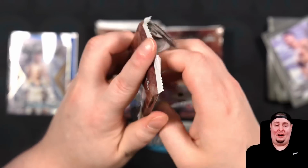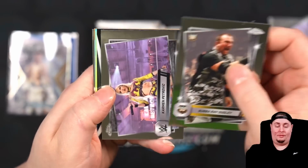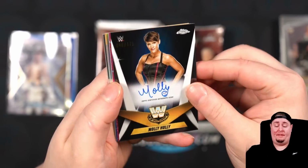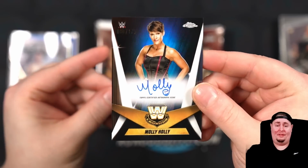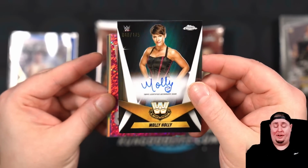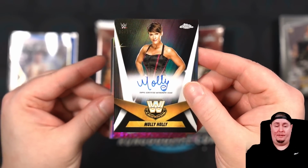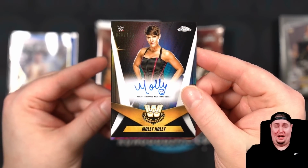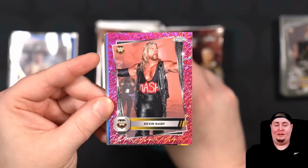Until we pull this Nikita auto or this Nikita Let's Go. There's Bubba. Our first auto is going to be Molly Holly to 175. That is another on-card auto. I like those. Like, I know that there's headshots, and I'm not a fan. I still would prefer, you know, an action shot. But it is a very clean autograph. I will give you that. Yeah, I would prefer more like the action shots or a memorable moment that we all remember them by. I can live with that.